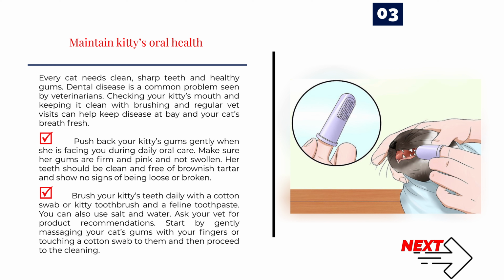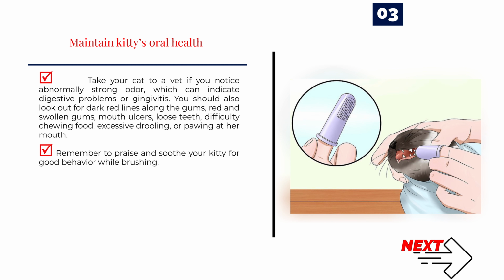Start by gently massaging your cat's gums with your fingers or touching a cotton swab to them, and then proceed to the cleaning. Take your cat to a vet if you notice abnormally strong odor, which can indicate digestive problems or gingivitis. You should also look out for dark red lines along the gums, red and swollen gums, mouth ulcers, loose teeth, difficulty chewing food, excessive drooling, or pawing at her mouth. Remember to praise and soothe your kitty for good behavior while brushing.